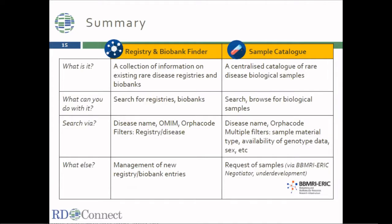And so this is a summary. On the last slide, I've just shown you the 2 tools that we have developed within RD-Connect for registries and biobanks and biological samples, where you can find information. There are some minor differences between the tools. The first one, the Finder, is really about the registries and biobanks themselves. So that's where you look. You can look by disease name or Orphanet codes, and you can filter for registry or, I should say, biobank as you need.